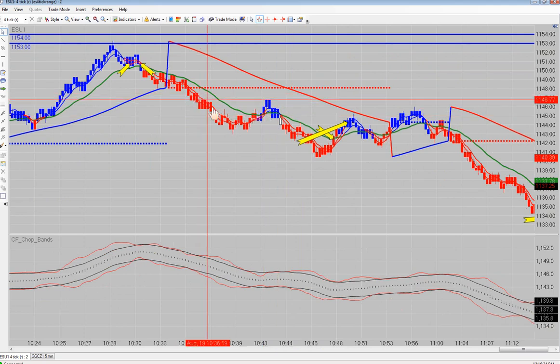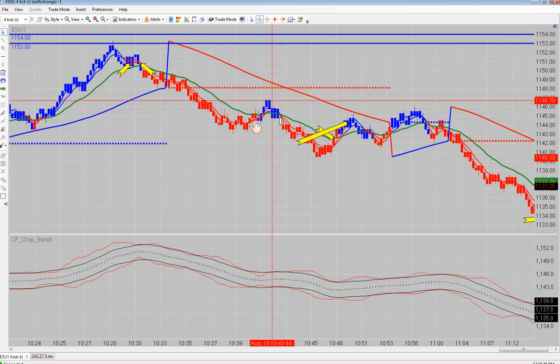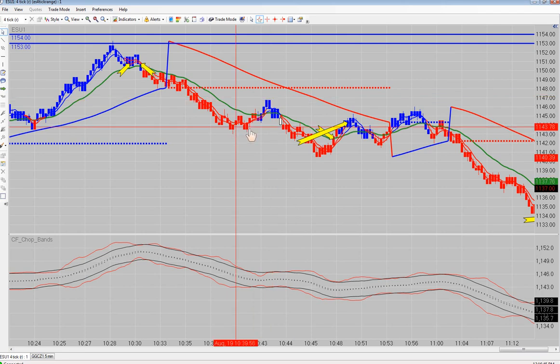Now moving down here, right in here, I didn't take this trade right here, even though it worked out. It went within a tick of the stop. All right, the stop was right here, and it went within a tick of it. I didn't take it because we didn't put in a lower swing right here, before it came back up to the BBC.